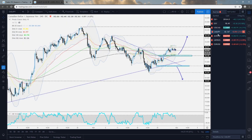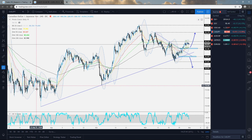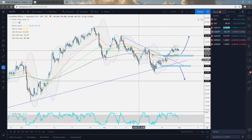So CAD yen, this week you can see that it's failing to break above this 82.53 level, this high of the 18th of November. So a very strong area. So last time I looked at this one, basically it was trading still in this pattern here, or should I say between these two lines, between the medium-term upside line taken from the low of the 23rd of August, and still below this short-term downside resistance line taken from the high of the 7th of November.